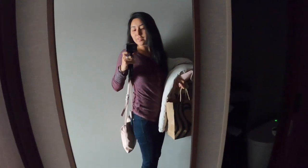Okay, we are heading out. This is the outfit with penguin socks. Because it's only like 50 degrees now, so it's not too bad. I can just use my jacket. Let's go. I'm also doing room service right now.